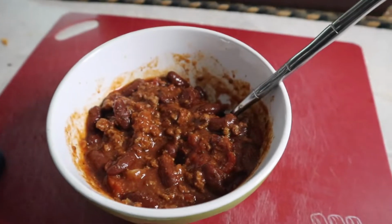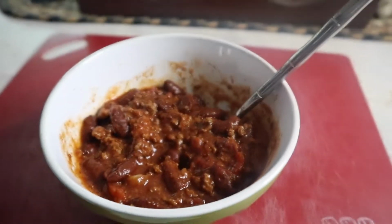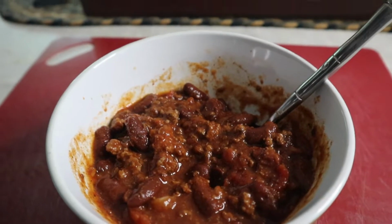I ended up having a bowl of this homemade chili that we made this weekend. So this is 330 calories, 28 carb, 11 fat, and 31 protein.